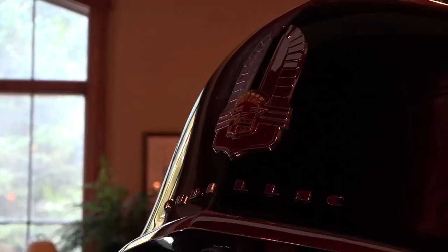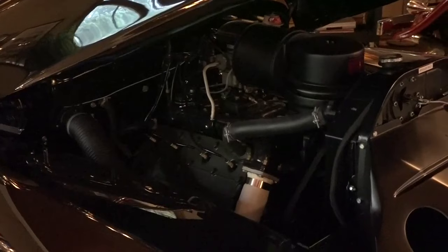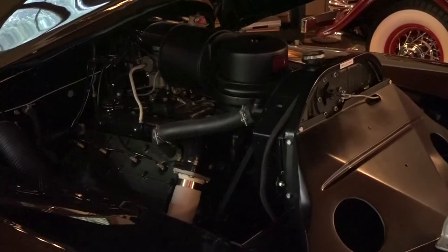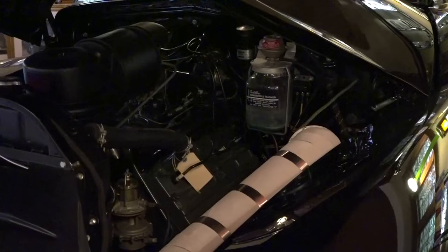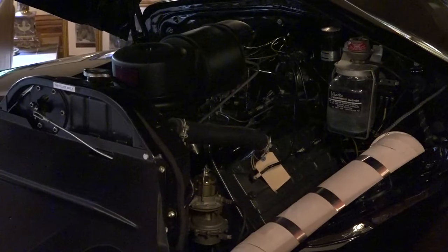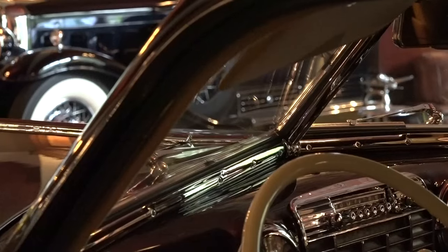It doesn't share any body panel with any other 41 Cadillac. And it has a multiple-page build sheet. What powers this up front, Steve? 346 V8 with a two-barrel carburetor. And see, even that, 346 cubic inches. Yeah, that's in 1941. That's a big engine in the day, definitely. And the automatic transmission, they're four speeds, right from 1940 on up. Four speeds right up to about '62 or '63. They were four-speed automatics.